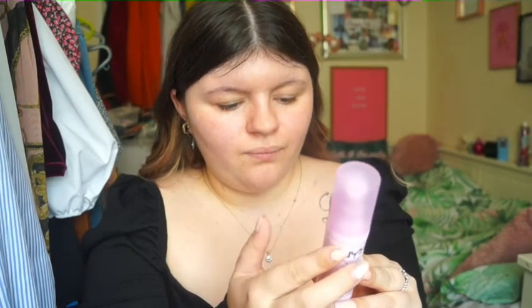So the first thing I am going to be applying today is my primer. Now this one is one I've been wanting to try for a very long time, and it is the NYX Marshmallow primer. This really spoke to me when I saw the promo for it on their Instagram. Let me read the back. It doesn't explain much about it, but apparently it's meant to be like marshmallow.